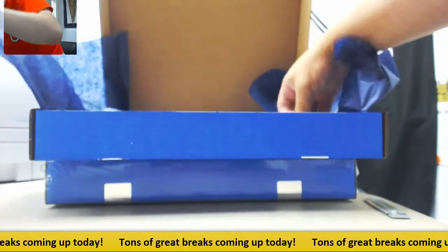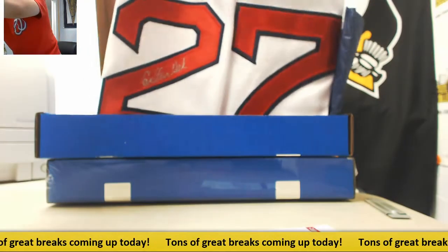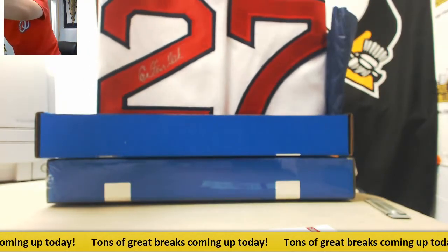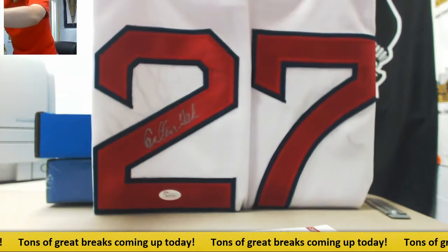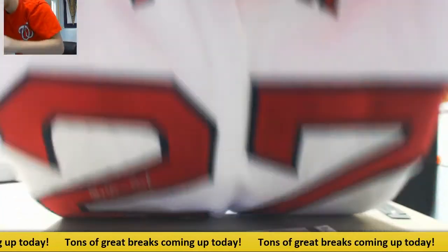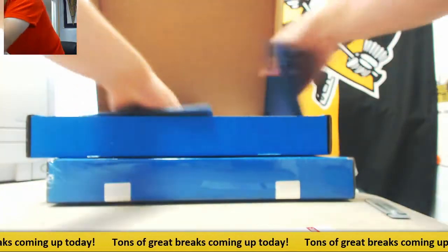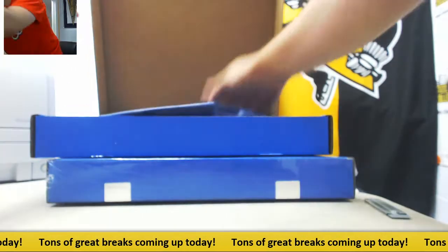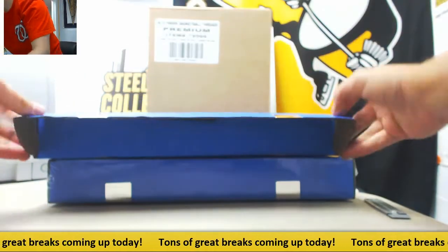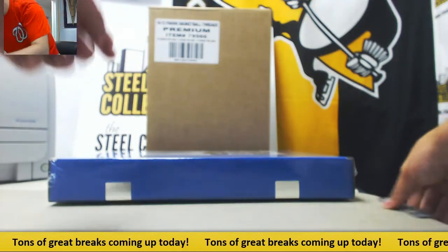First one is a Boston Red Sox. Pretty cool one, though. Carlton Fisk. Signed jersey. Pretty nice one there. JSA authenticated. Put that down here. And number two.